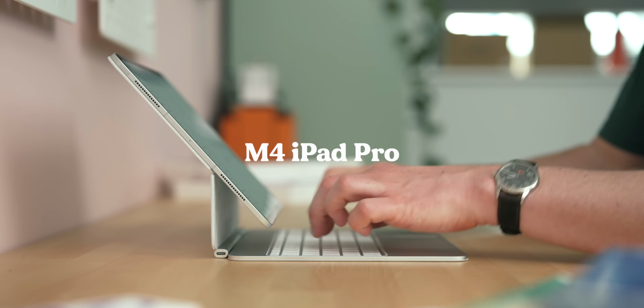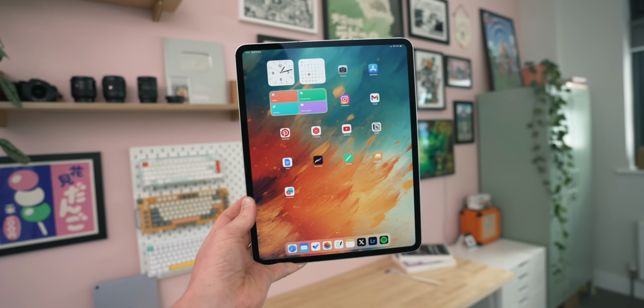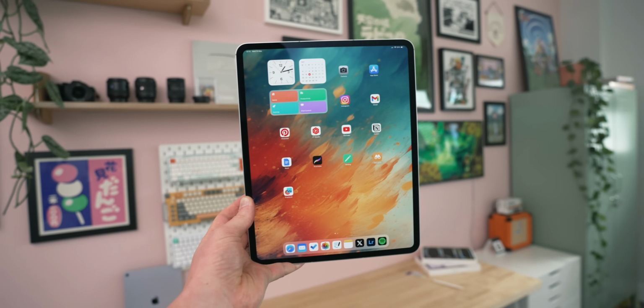It's really great. Alright, let's talk about the Pro iPads, and these are the all singing, all dancing, all brand new for this year iPads, which includes a brand new design, a new screen, new Apple Pencil, new keyboard, kind of new everything. So let's dig into it.